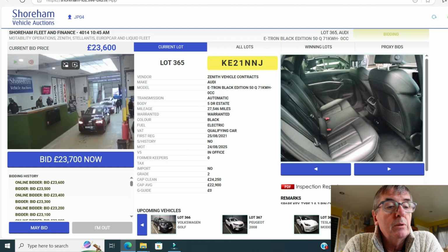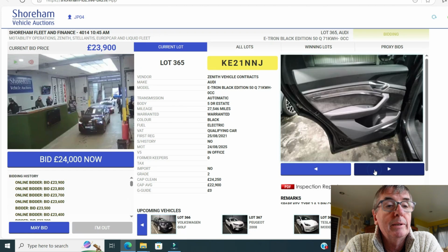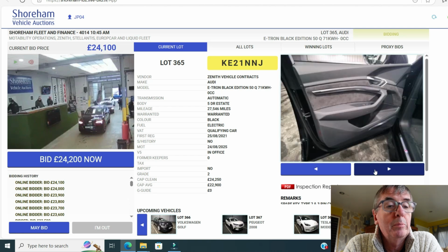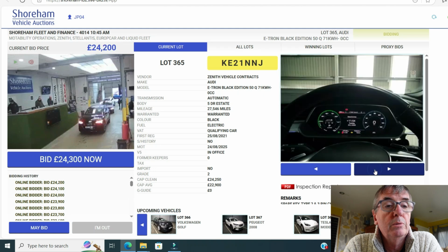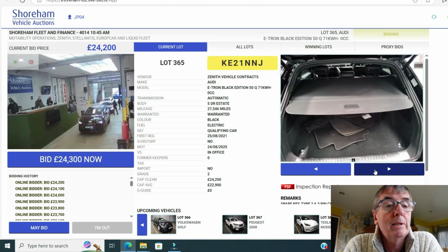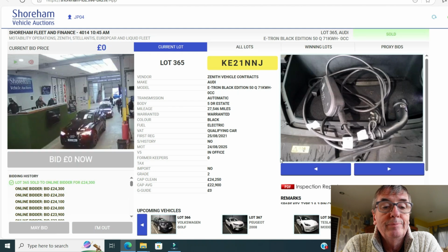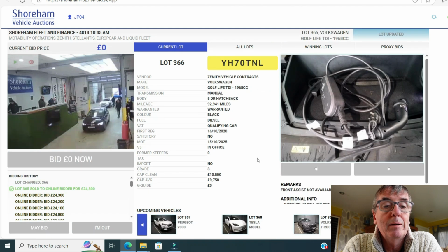I'll be surprised if this goes at 23.8. 24. So it's £250 behind cap clean. He'll probably let this go. 24.1. Just £150 behind. 24.2. £50 behind cap clean. Depends on the spec. 24.3. I think the rapid charge is the other side of the wing as well. 24.3. Sold 24.3. £50 over cap clean.